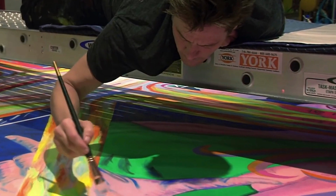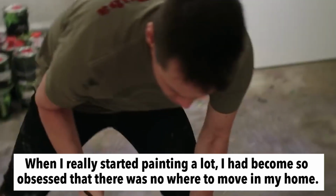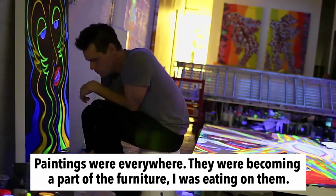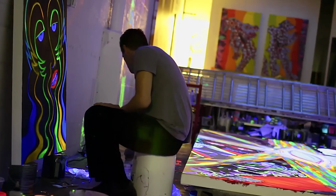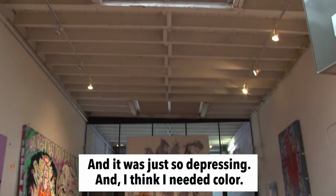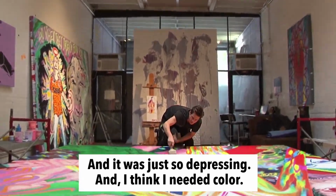When I really started painting a lot, I had become so obsessed that there was nowhere to move in my home. Paintings were everywhere. They were becoming a part of the furniture. I was eating on them. I found myself looking around at one point in a really bleak winter in New York, and it was just so depressing, and I think I needed color.